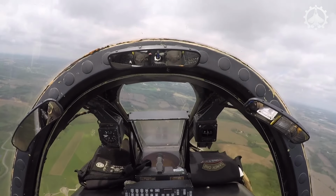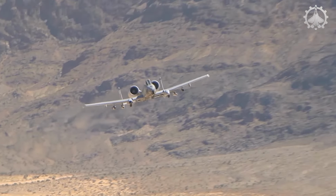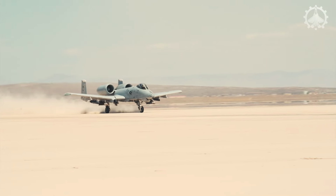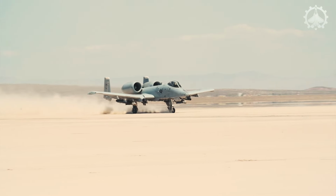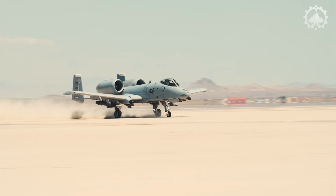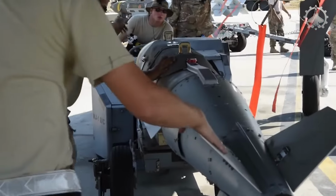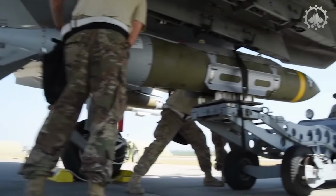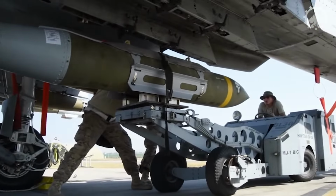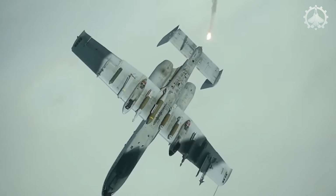The A-10 Warthog's rugged and durable design allows it to perform austere landings, landing and operating from rough areas without traditional runways, like unpaved roads or highways. This ability highlights the A-10's versatility in combat, enabling it to stay operational in diverse and tough conditions.